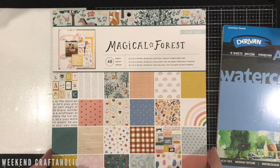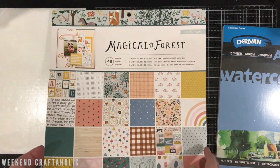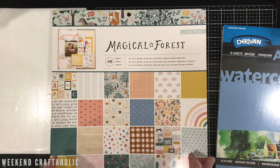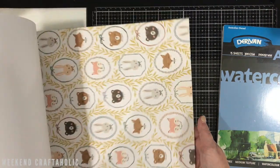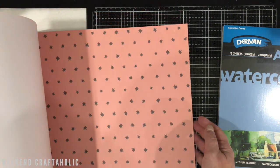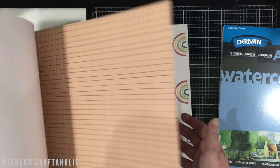And look at this. Can you believe I actually found this in Spotlight? This is Magical Forest. You may or may not know that I ordered the digital kit for this. I've also got some of the ephemera packs. I have got the 6x8 paper pad, but I also got this, and this was 20% off, so it was $20 for this pad. And how gorgeous is this?